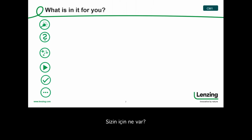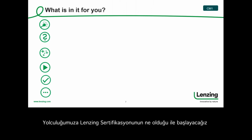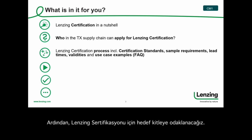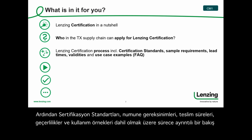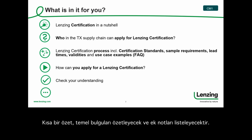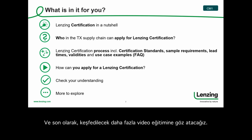What is in it for you? We will start our journey with what Lenzing Certification is all about. Then we focus on the target group for Lenzing Certification, followed by a detailed look into the process, including certification standards, sample requirements, lead times, validities, and use case examples. Finally, we will show you how you can apply step by step for a Lenzing certification. A short recap will summarize the most important learnings. And last but not least, we will have a look at more tutorials to explore.